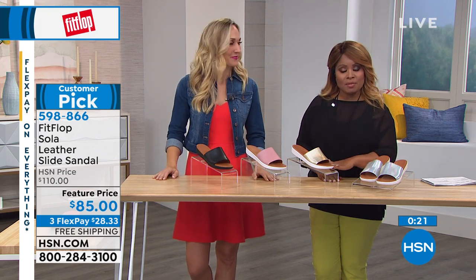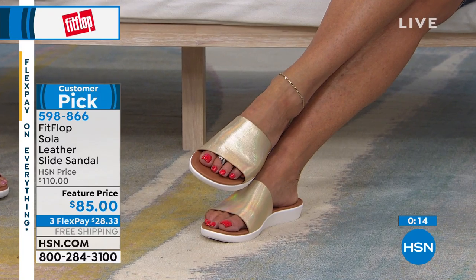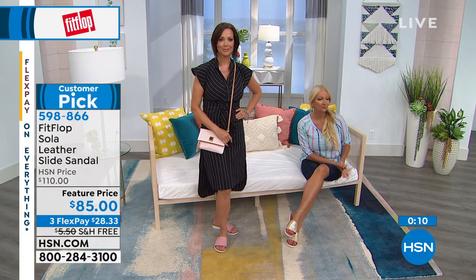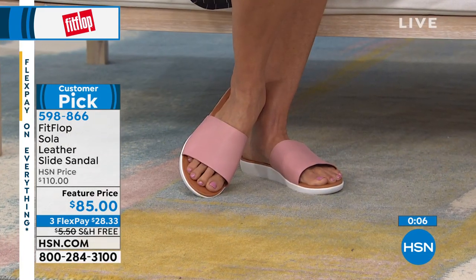And although we do have to wrap up the presentation on this style, it remains available. All the sizes are still here, sizes 5 through 11. Don't forget, if you're half-sized, you want to size down. It's customer pick, free shipping, and FlexPay on every single style in the shoe. We're going to see Ranzi a little bit later on.